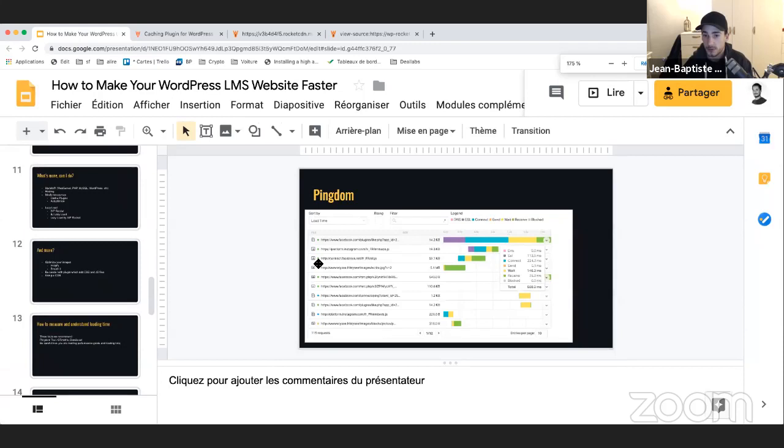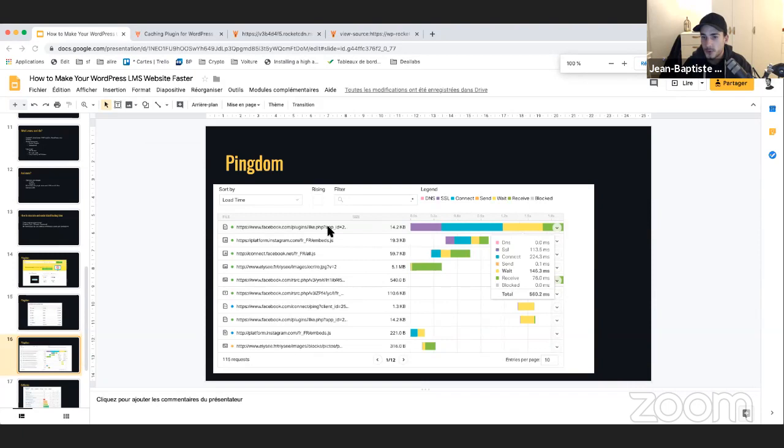As you might see here, there are a lot of requests made to Facebook, to Instagram, to Facebook again, to Facebook again, oh, again to Instagram. And this is very long to do because each one is another request. And when it's not on your server, there is a lot of HTTP work to do, like open a connection, do a DNS request, and this is long.